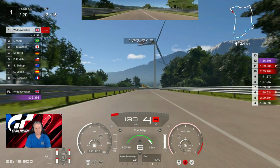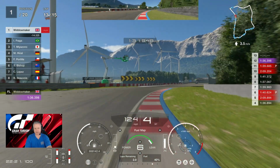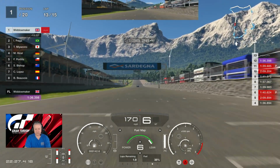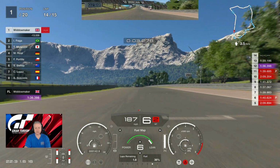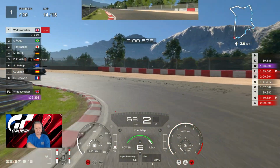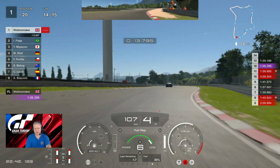Lap 13, 14 seconds ahead of Mr. Fraga. As we come to the end of lap 13, we can see in front of us the GTR. Is it GTR? Yes, it is. Mr. Ordonez down in 19th place. That's unusually low for him.